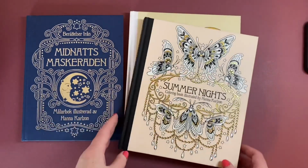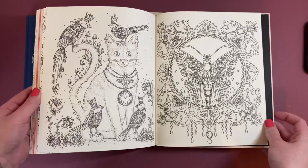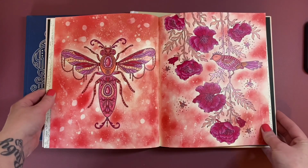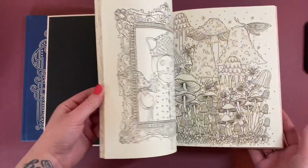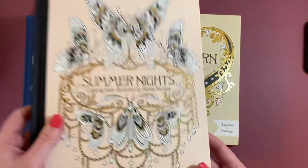The next one is Hannah Carlson Summer Nights. I've done a double page spread in here that I really like. But again, it's a really beautiful book, fab quality paper. This was the double page that I did using distress inks and water for the background. Really cute images in Summer Nights. I did actually just recently buy this for my niece's birthday. I think it was Summer Nights, yeah.